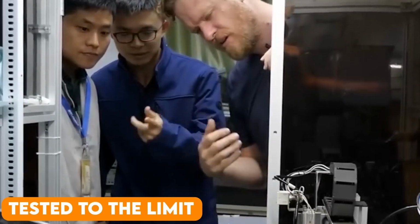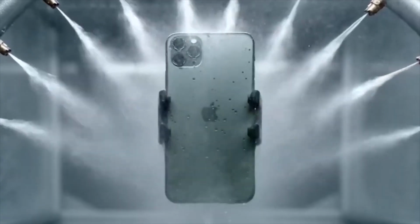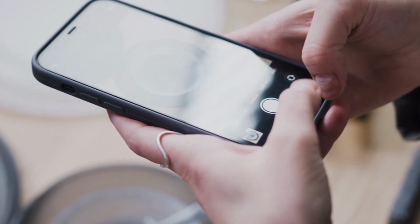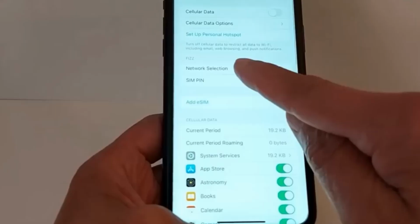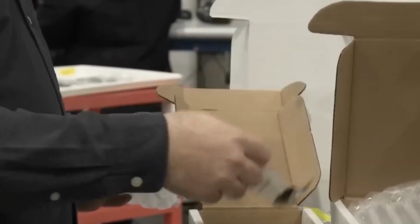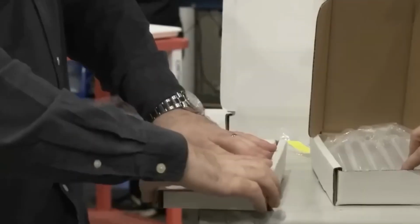Tested to the limit. Before it leaves the factory, each iPhone faces a brutal series of tests, dropped from different angles, submerged in water and dust. Screen color calibrated pixel by pixel, cameras checked under varying light, connectivity tested for Wi-Fi, Bluetooth, and 5G. Any failure? The device is immediately scrapped. No second chances. Finally, the survivors are packed in their iconic boxes, sealed by robots, and wrapped in eco-friendly material.